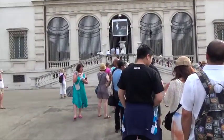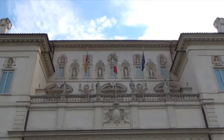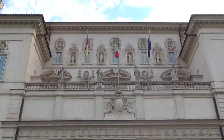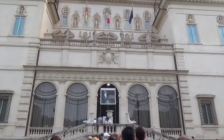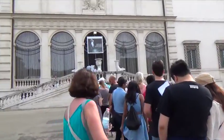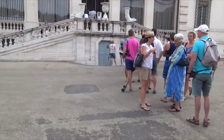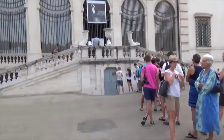All right, so we are in line to go into the Borghese. I didn't see all this before walking up because I was too close to the building. This is the actual front of the museum, and we thought the door was right there, so we were kind of up on the steps waiting, and then everyone started lining up down here, and the actual entrance is way down here. You have to go downstairs to get into that little blue door to go into the museum. We were standing way up there.